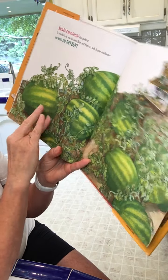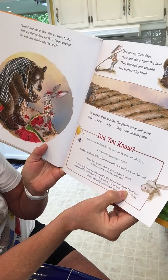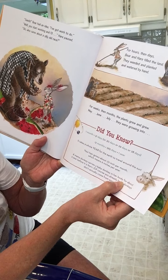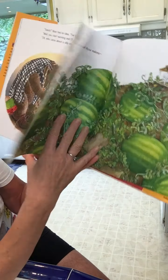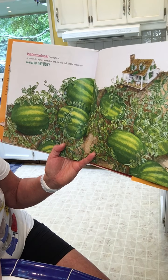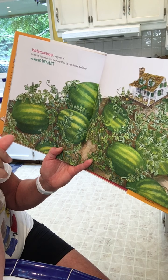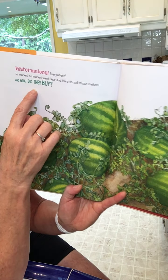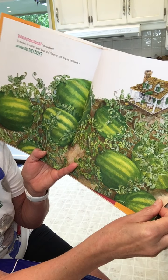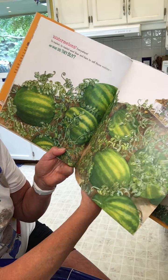Watermelons. Oh, let's go back to that last line because it had a dot, dot, dot. For weeks, then months, the plants grew and grew. May, June, July, they were growing into watermelons everywhere. To market went Bear and Hare to sell those watermelons. And what did they buy? What are they gonna buy, friend? Are you thinking what I'm thinking? What does that bear want?